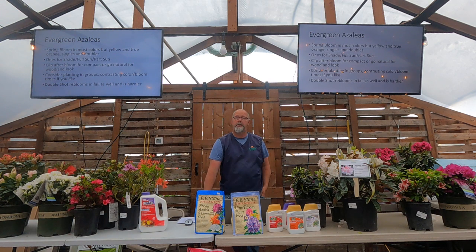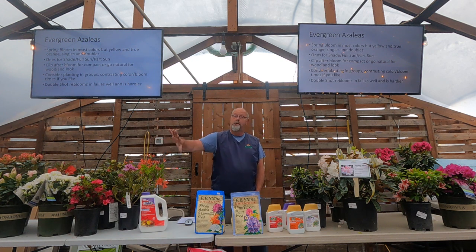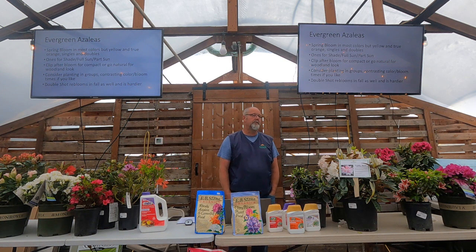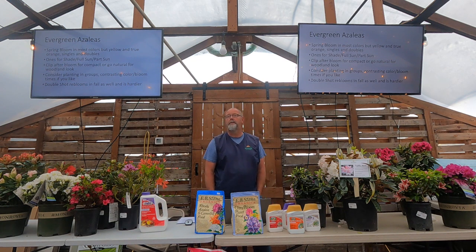You can hardly see the leaves. I can't do yellow, and I'm not going to do orange. Real true orange and real bright yellow is going to be deciduous azalea or rhododendron. We don't have those options when it comes to azaleas. So pinks and lavenders and purples and reds and every shade in between, but those are the two colors I'm not going to find in evergreen azalea.